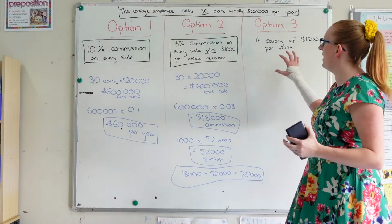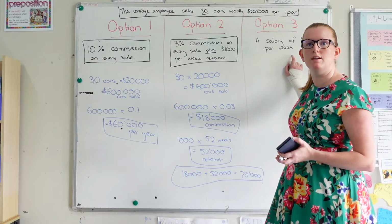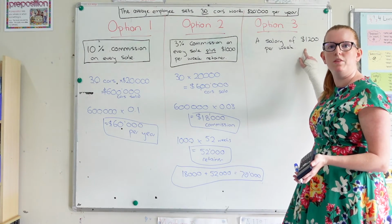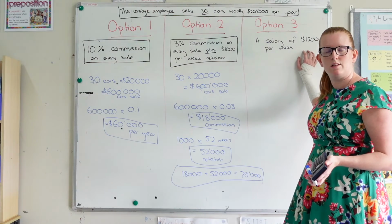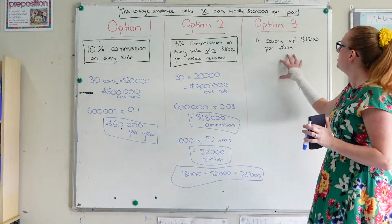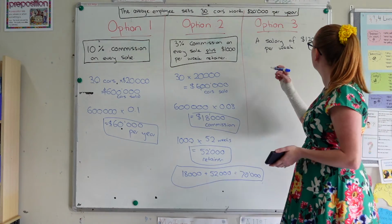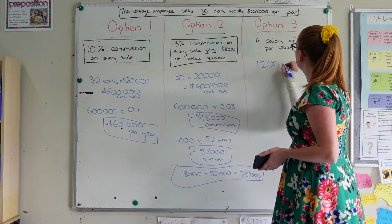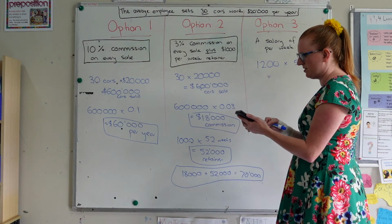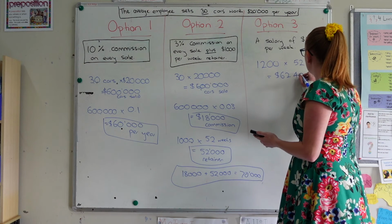Now option 3 is a really safe option because Tommy will know exactly how much he's getting paid every single week. Even if he's a terrible salesman and sells no cars, he's guaranteed to get $1,200 every week. It sucks for him if he's a great salesman and sells heaps, but pros and cons. So let's figure out how much Tommy would earn if he takes the salary option. So if he'd get $1,200 every week, and there's 52 weeks in a year, 1,200 times 52, he'd get $62,400.